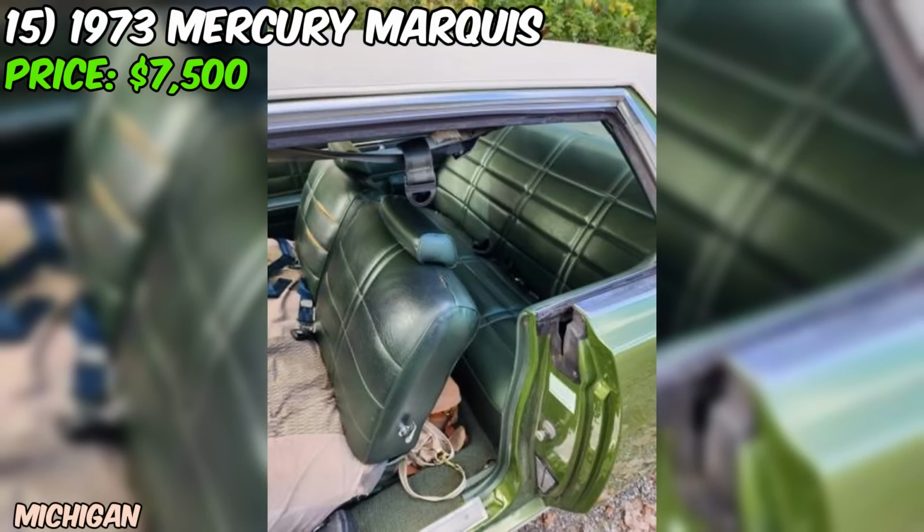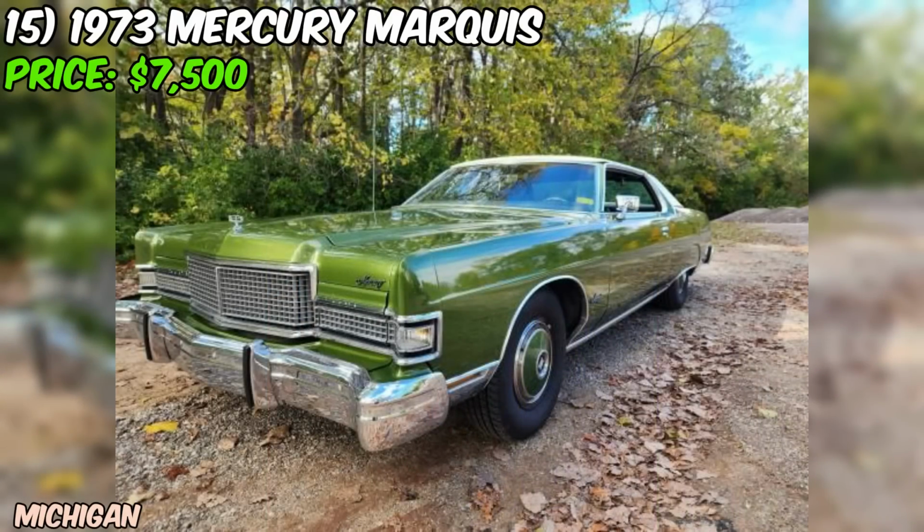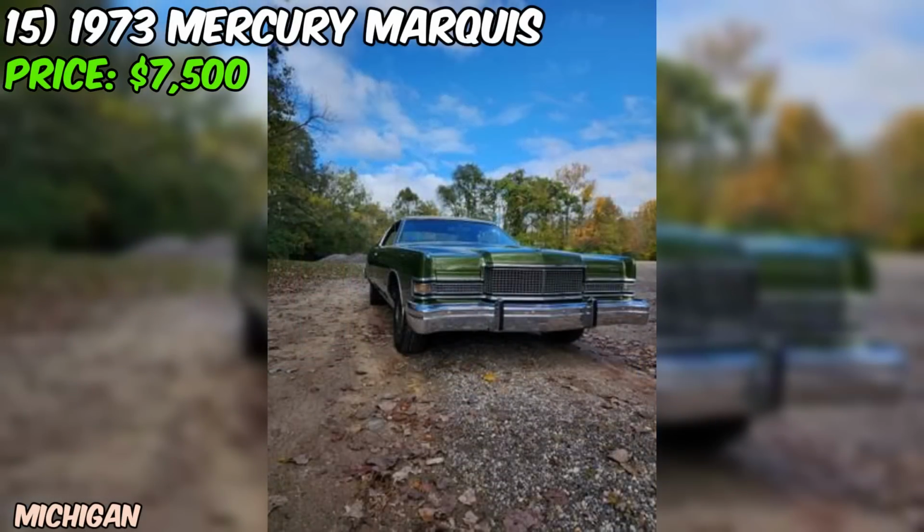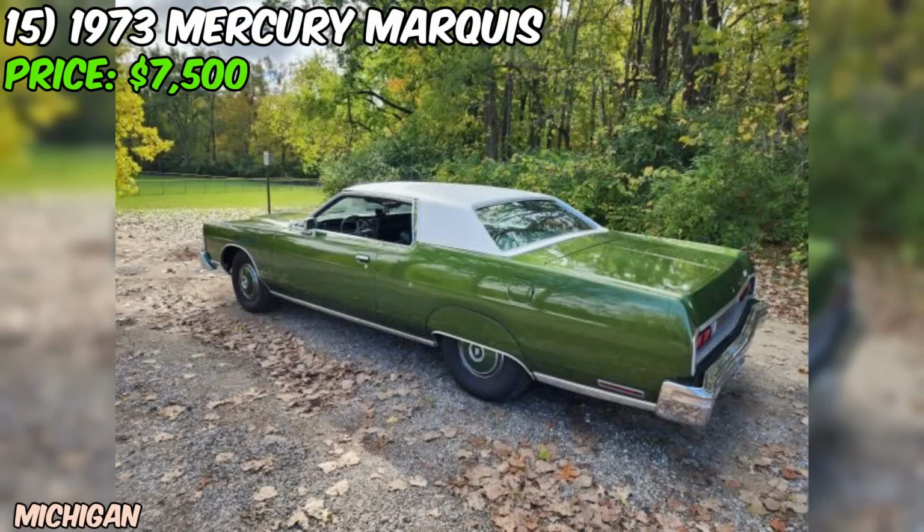The seller has put a lot of work into making this car a reliable cruiser, with lots of new parts installed to keep it running smoothly. One thing that really stands out about this Marquis is its history. The seller mentions that it's been a Florida car for most of its life, which means it's likely been spared from the harsh winter weather that can take a toll on classic cars. And with just 53,400 miles on the odometer, this car has a lot of life left in it.